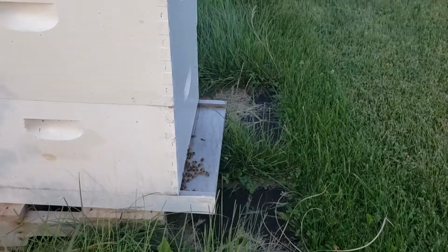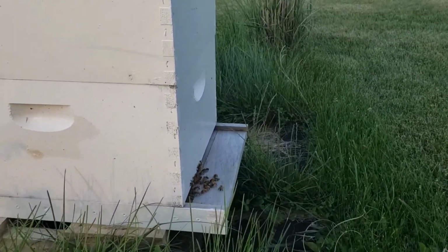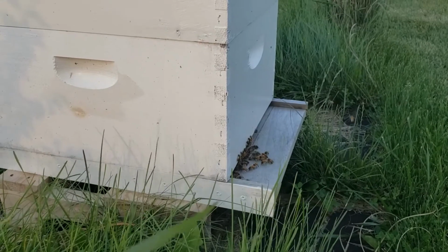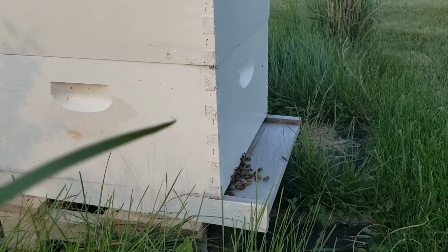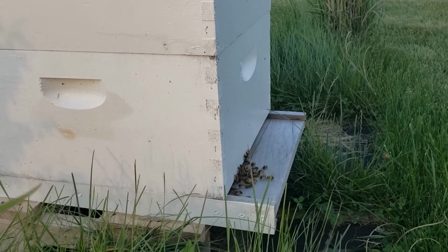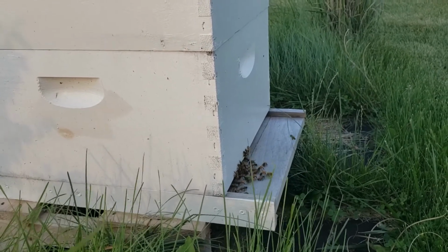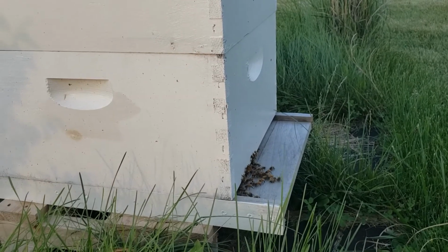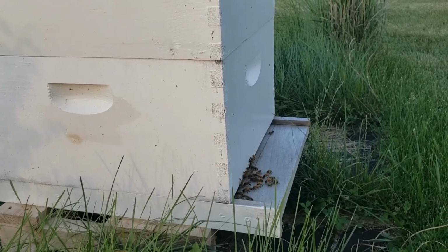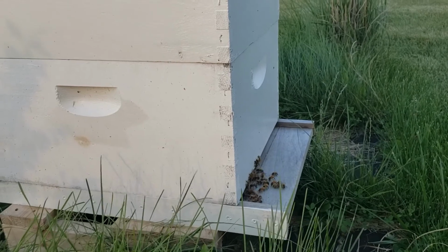All right, this is their front door. They are busy going in and out, working. We want to make sure they have enough flowers. They can get the nectar that they need. We might give them some extra syrup to help them out. They are busy, busy.